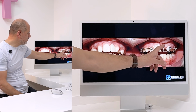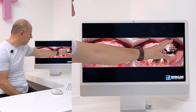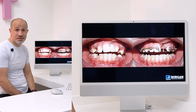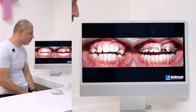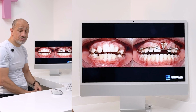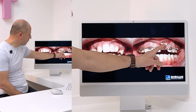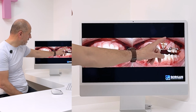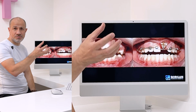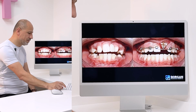Again, this is the pattern on the palatal side of the central, and you can see the upper lip, so almost the tooth is inside the lip. It's not easy to control your rotation and traction. So at that stage, I took a very important decision. I shifted my attachment from the palatal side of my upper left central to the labial side. You need to rotate that tooth inside the bone before having the full crown inside the oral cavity.